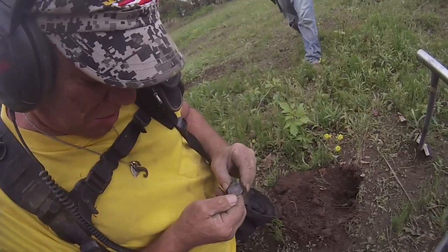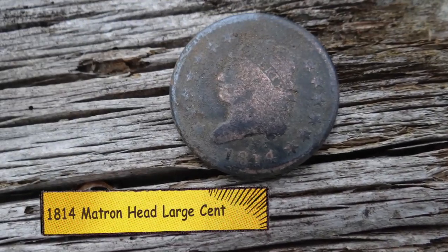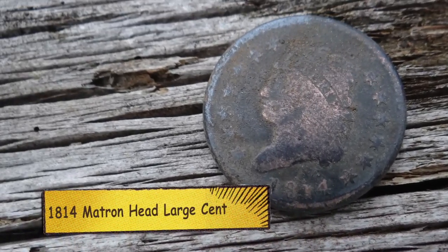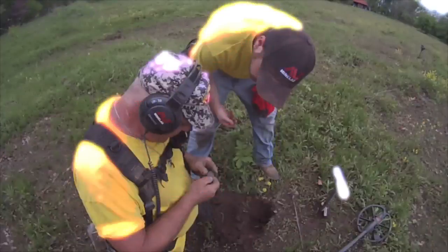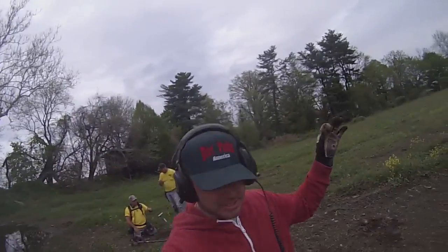Oh, wow. 1814. Oh, they actually come out looking copper too. Because I rubbed... Did you? I gotta stop doing it. It's still out here.